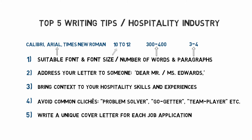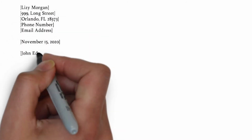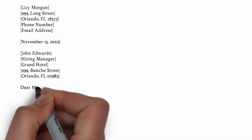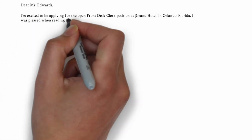Next up, I want to start writing the cover letter example. List your contact information on the left side. In between white lines underneath, we put the date and then the hiring manager's name and job title, followed by the hotel's information. As for the salutation, we write Dear Mr. Edwards. In the first paragraph, also called the introduction, you need to express your interest for the hospitality position and explain where you found it.